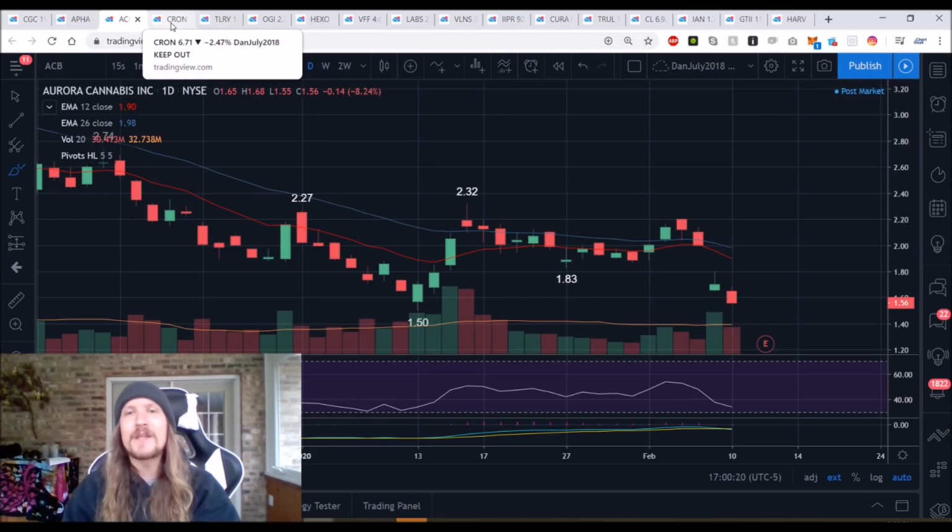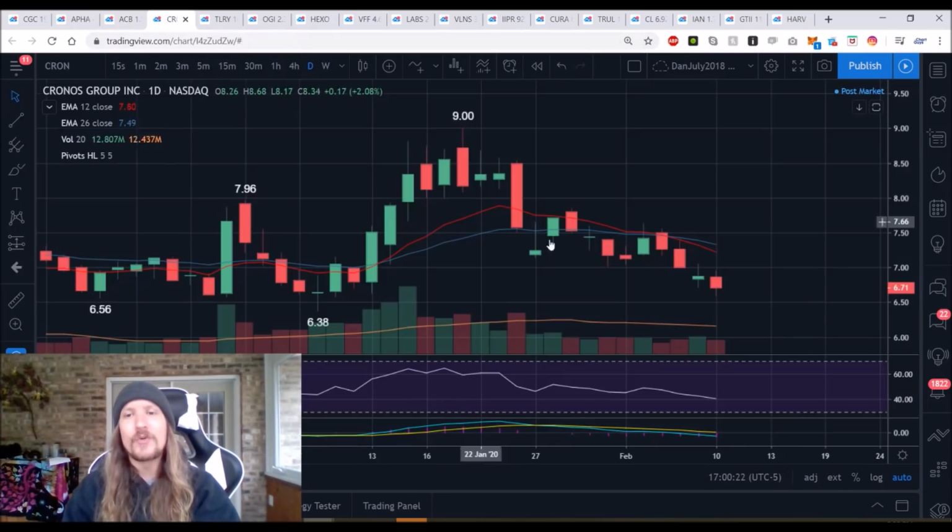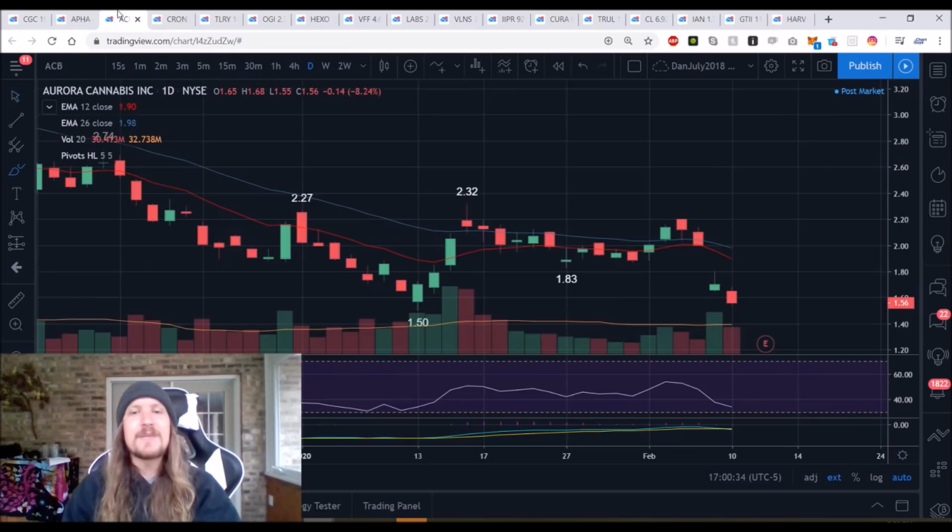Hourly downtrends are our guides. Cron, lower low. So every bounce is just a daily lower high. Support is down at 6.63 and then 6.38. So I'm going to be watching for the potential that ACB may have to find a bottom if the sector is going to bounce. I'm going to be watching to see who's going to lead this bounce. Is it going to be ACB finding a bottom? Will it be CGC finding a bottom?